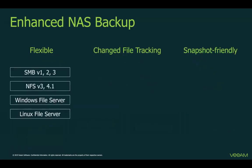Now, last year, we introduced support for NAS. Usually, legacy backup solutions protect NAS using the NDMP protocol, but NDMP cannot be used anymore, especially with the data growth that we are having right now on NAS. So Veeam introduced a very unique way to protect NAS, which supports any NAS storage you have and whatever protocol you are using, whether SMB version 1, 2, 3, or NFS version 3, 4.1, whether you have dedicated NAS storage or you have a Windows server acting as a file server or a Linux file server.